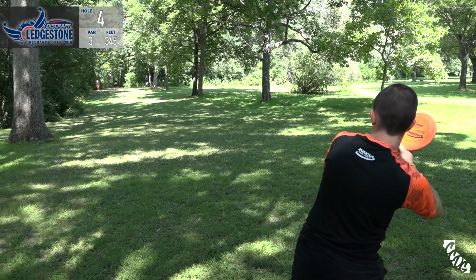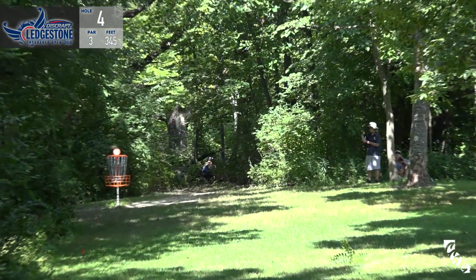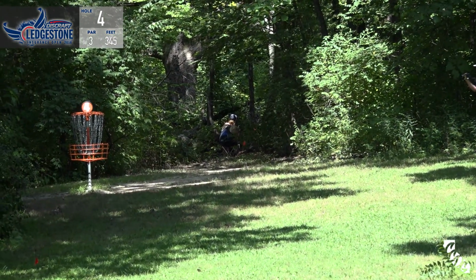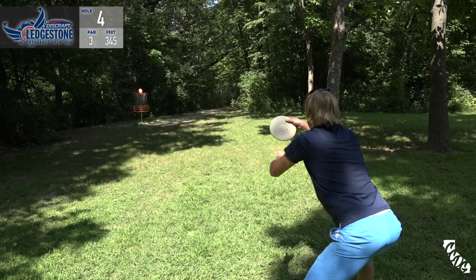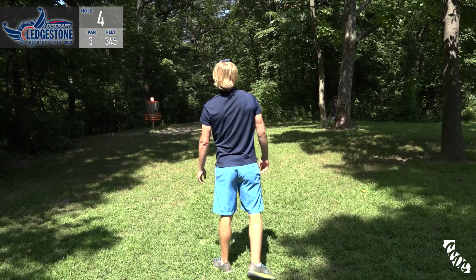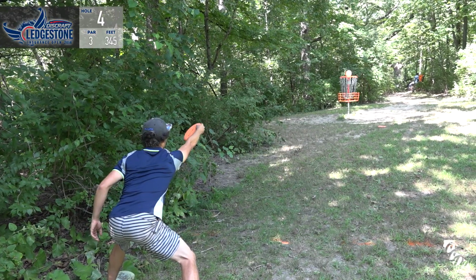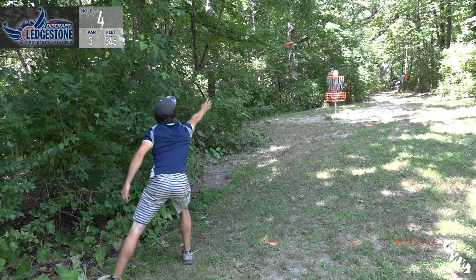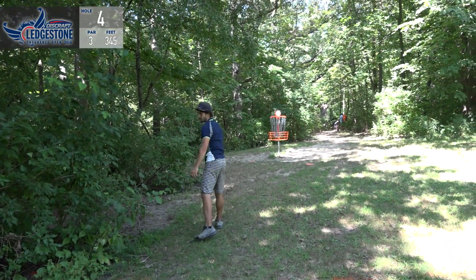So here is Logan. He loves his forehands, Nate. Wow, that was all over the basket. It was. And here is Alan for a 2. Wow, great run. Yeah, this hole is only 2'd 12% of the time according to UDisc for the first 2 rounds. So it's a tough 2.